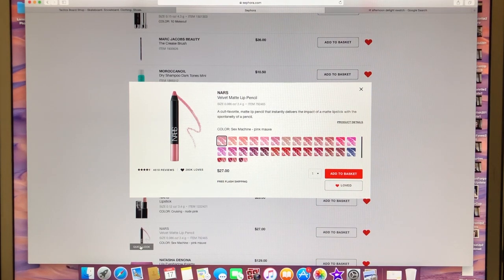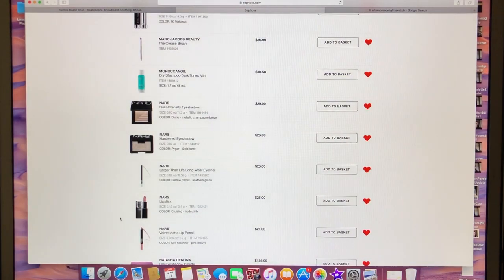I finished this off in one of my Project 10 pans, and I actually fell back in love with it, so I've wanted to repurchase it ever since then. These are really great pencils. I think they're very comfortable to wear for a matte formula.